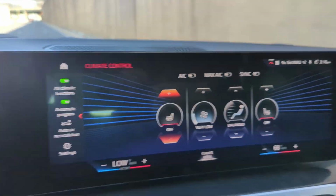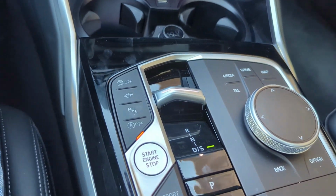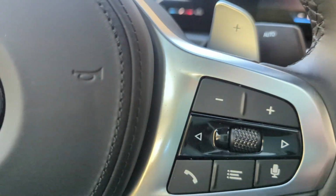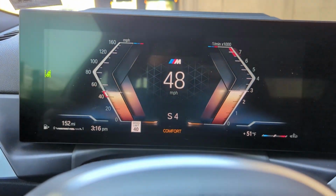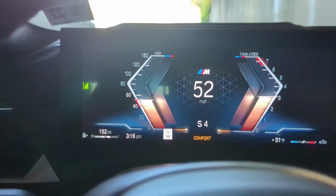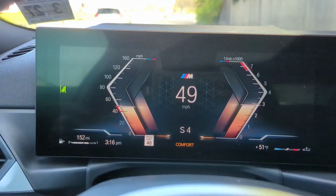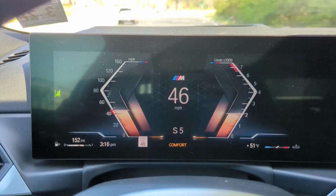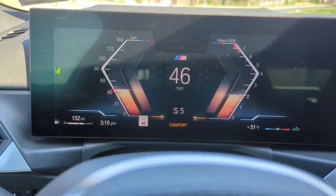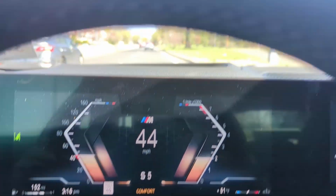You can go ahead and tweak the Sport mode here. I'm going to put it in Comfort for a second because I want to see if it feels a difference. And yeah, it does. It's still going to be just as quick, basically. Maybe it'll dial it down a little bit, but man, nice to experience it in all different modes. You know, you're not always looking for crazy speed.